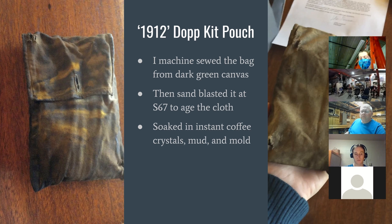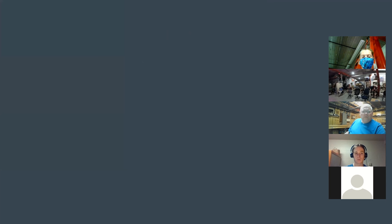I then made a little soup of instant coffee and mud that I let sit for weeks till it got moldy. Then I let this bag sit in there for a long time, hoping that the mold and the mud would cancel out the smell of coffee. I think you could still smell coffee a little bit. I don't know, we should ask my friend. But I didn't want it to smell nice like a Starbucks, you know? But the coffee was really good for dyeing and making it look older.